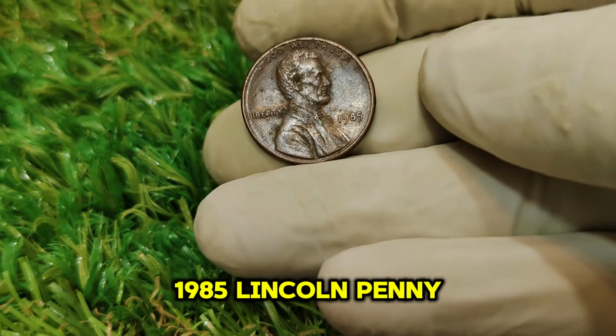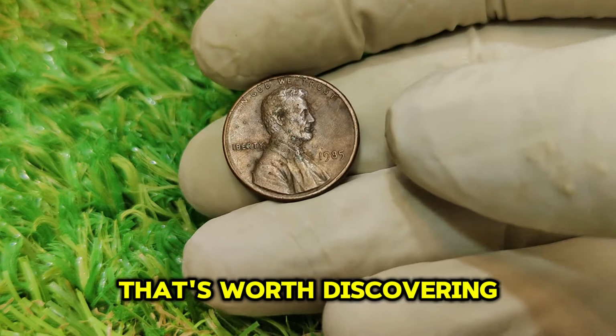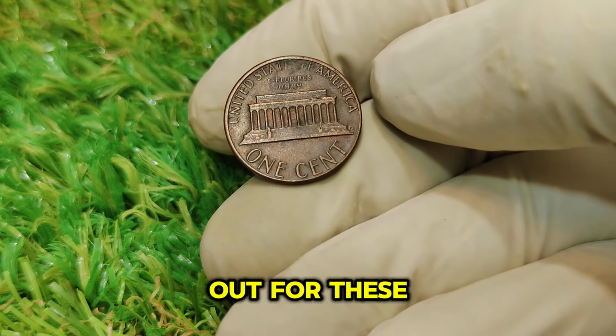The 1985 Lincoln penny may look like an ordinary piece of currency, but it has a hidden value that's worth discovering. Whether you're a seasoned collector or just getting started, keeping an eye out for these unique coins can be a rewarding experience.